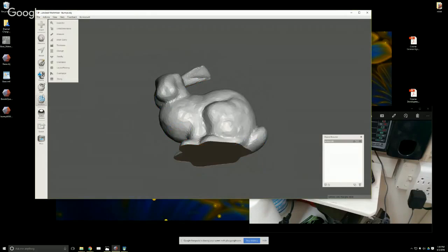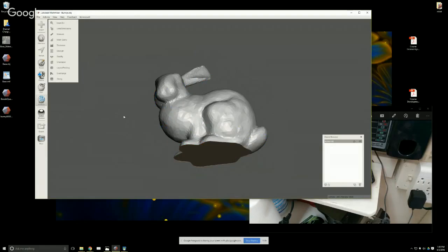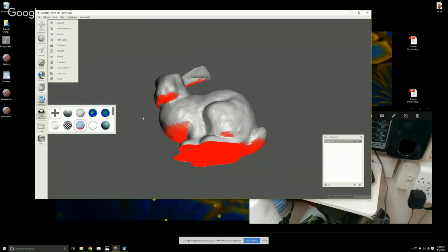So you would go to analysis, to overhangs, and turn this up, right? So you see where the red is growing. Everywhere there is red, it says that, based on where the bunny is, would require supports. And if you click done, it goes away. But this shader right here, if you click on this shader with the little red button and drag it onto your bunny, you get the red back.